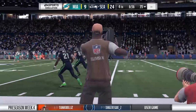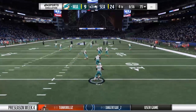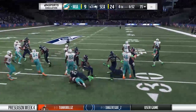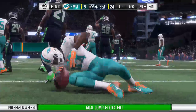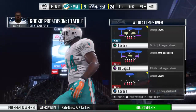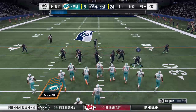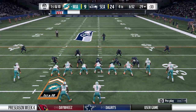Set now to kick this one away, and off it goes. This one fielded at the 5. And it's a pretty good return here as he'll get it up to the 29-yard line. Then the Dolphins getting set to go here. And tough to win games if you're going field goal, field goal, field goal here. They got a field goal last time. Now they'll be looking for a touchdown.